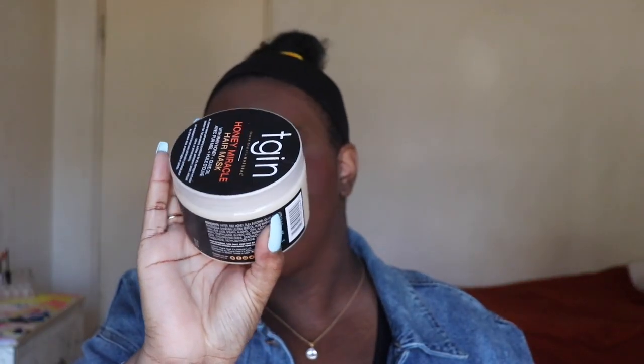I have the Honey Miracle hair mask. I picked up two of these. I used this one time and I fell in love with it, so I picked it up. Also, I picked everything up when Ulta was having their 20% off coupon, so everything was discounted. I'm just gonna get all the skincare products out of the way.